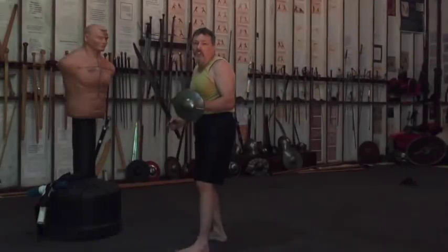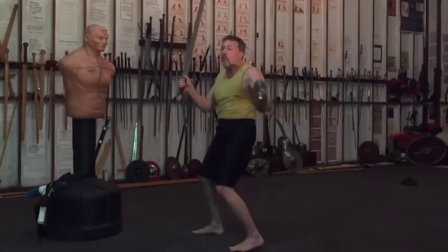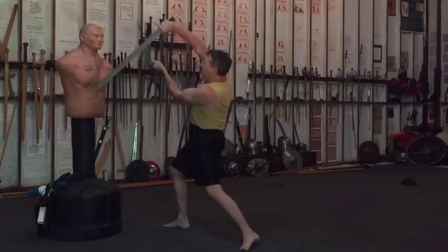The biggest thing to understand about the authentic medieval sword and buckler that was used from the 10th century all the way up to the 16th is that it's not used like this, and it's not used to pull away. Instead, it's kept right next to the hilt of the weapon so that the weapon can move around it. And it can be used to punch.